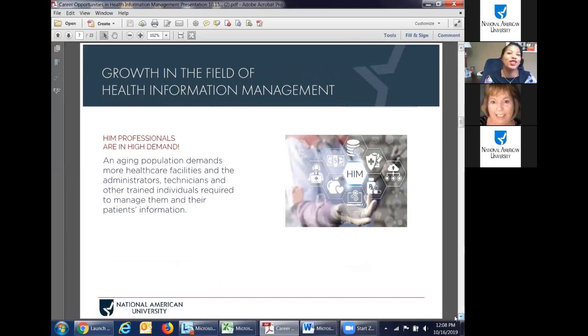And there's so much growth in the field of health information management. We are in high demand in all areas. This is mainly due to an aging population that is demanding more healthcare facilities, and administrators, technicians, and other trained individuals are required to manage them and their patients' information.